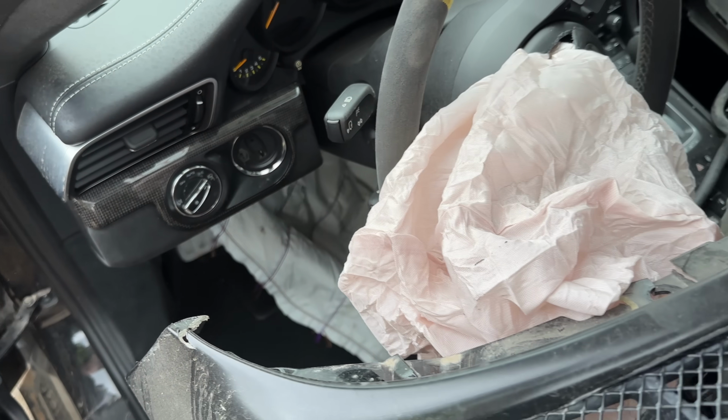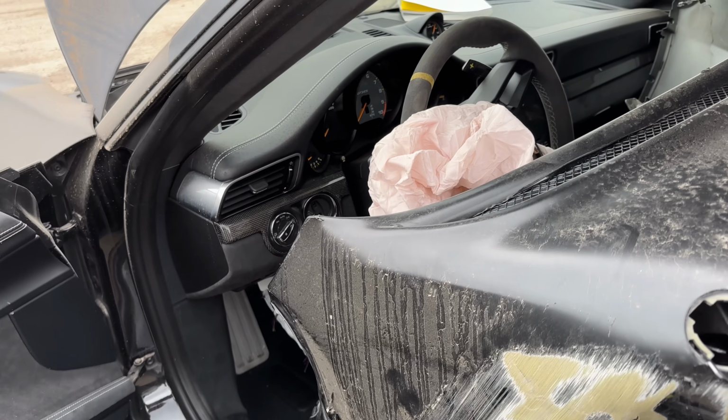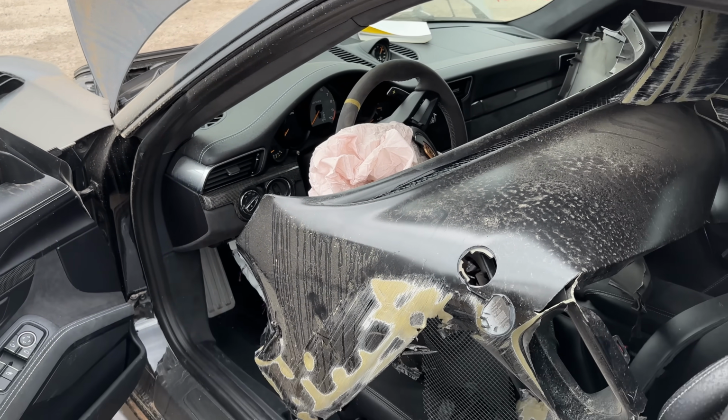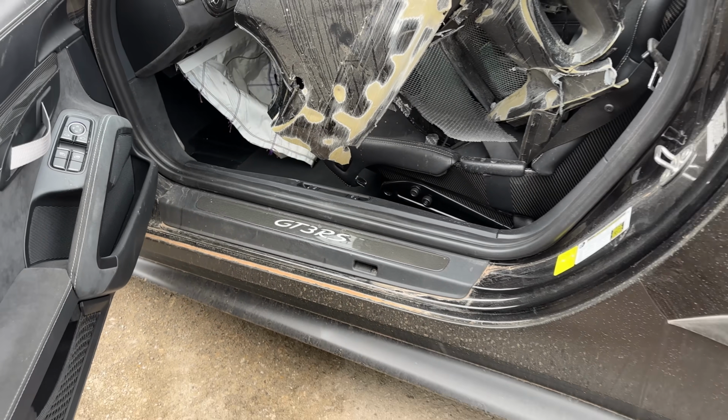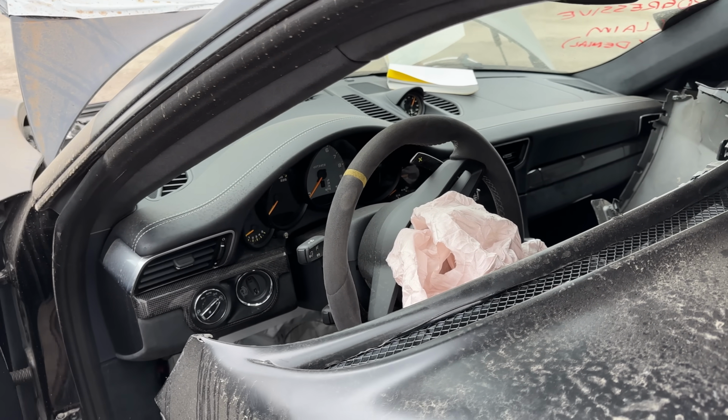The driver's lower airbag blue, the driver's steering wheel bag blue. None of those are particularly expensive because you can get them out of a base 911. As far as the interior goes, I'm not seeing anything that would preclude me from buying this car. One thing that does really suck though is it doesn't have a key, so we can't even try to finagle our way in there and start it.